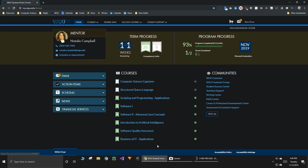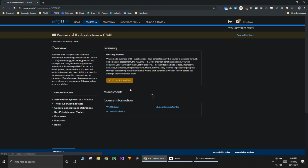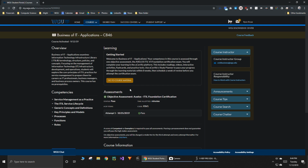And the next thing that I did after that was Business of IT Applications. This course is honestly super easy if the steps that I outline are followed. All you've got to do to pass this course is completely ignore the certified course material. Don't use that material because it has so much excess information that's not actually being tested.